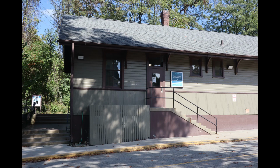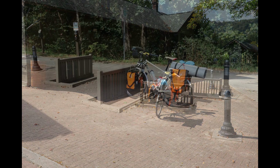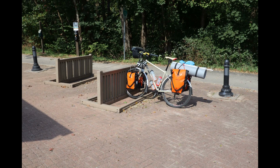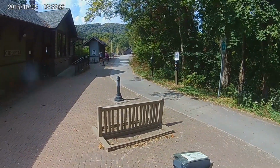And there's going to follow here a little helmet cam shot, just so you can see how hard it is to get on the bike and get going. The bike weighed a lot. So here I am getting on the bike, getting ready to leave Ohio Pile and try and get this behemoth of a bike underway.